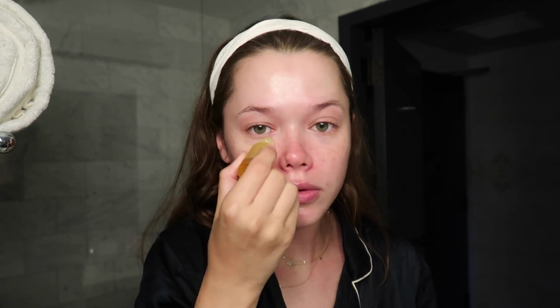I'm just gonna put it also around the eyes because it is an eye oil. Again, with oils, you want to pat them into your skin because you want them to soak in and penetrate your skin as much as possible. So this is the best way to apply oils on your skin.